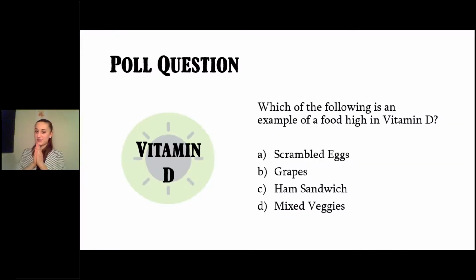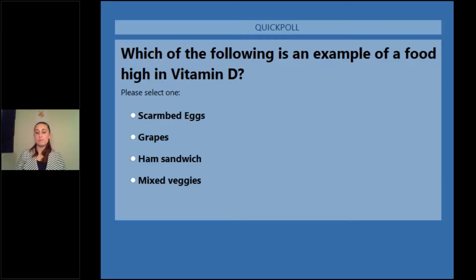Alrighty, got another poll question. I will launch the poll. I don't know if you can see the launch. Can you see the launch?